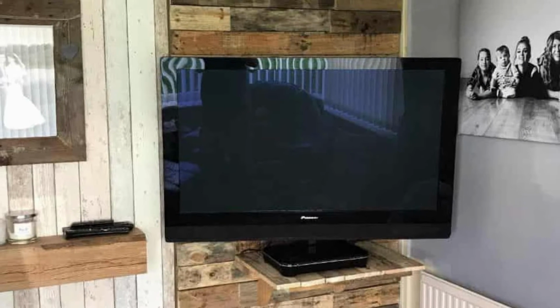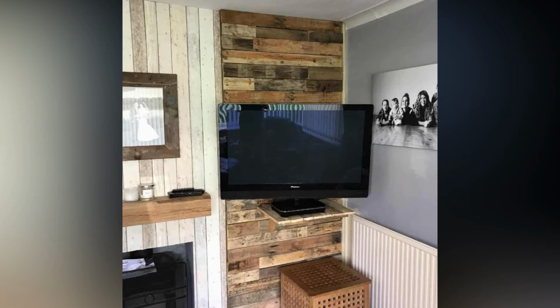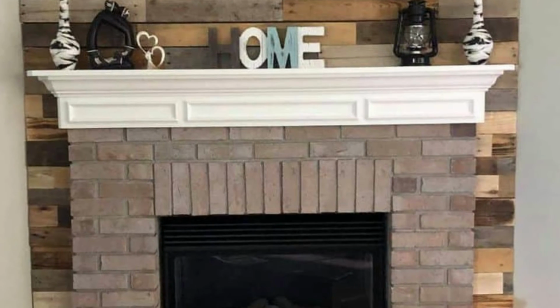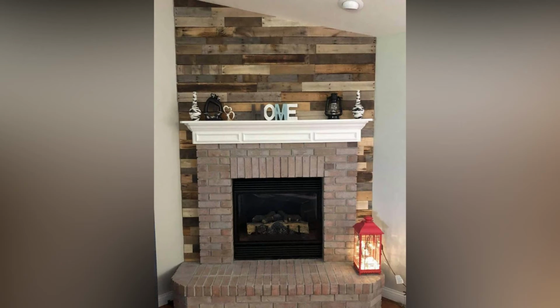Now, a quick note on balance and harmony. While it's awesome to express your individual style, try to maintain a cohesive look throughout your space. This doesn't mean everything has to match perfectly, but there should be a flow that ties it all together. Think about the overall mood you want to create and let that guide your color and decor choices.